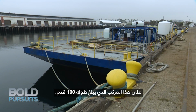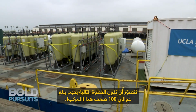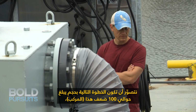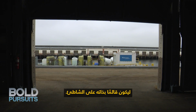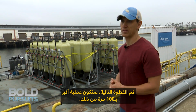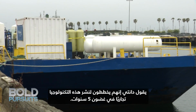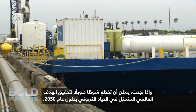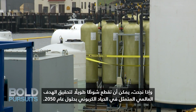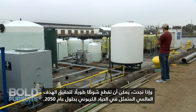on this 100-foot barge. We envision the next step to be a process that's about 100 times the size of this, to be freestanding on shore. And then the next step would be a process that's 100 times larger than that. Dante says they plan to deploy this technology commercially within 5 years, and if successful, it could go a long way to achieving the global target of being carbon neutral by 2050.